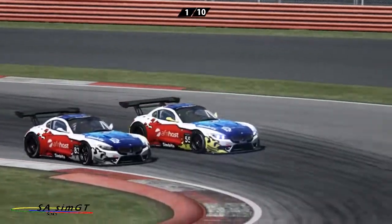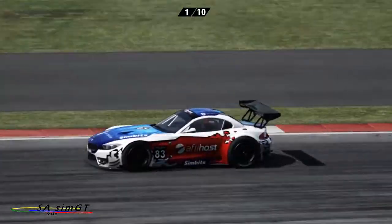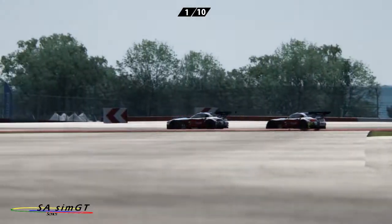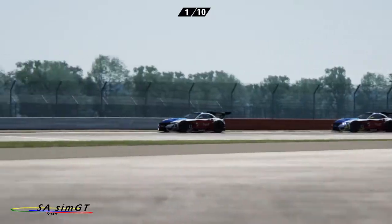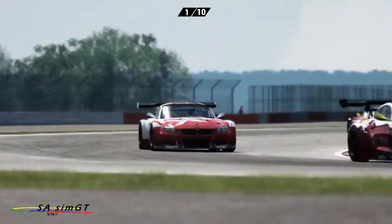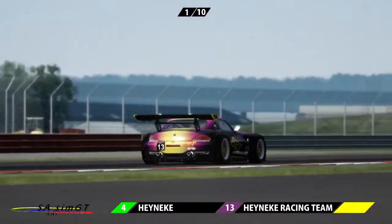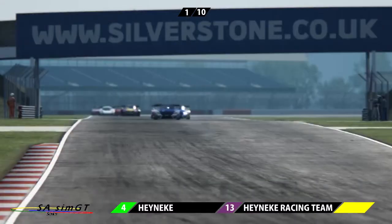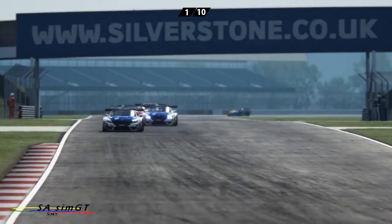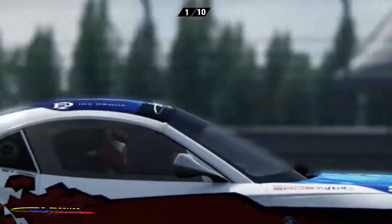As you see, Bashir Jadwat with a move up the inside at Village Corner. Bashir Jadwat has gone to the front, that did not take long at all. Boyd Bryson staying with them. So we look at Chris Heinecke in fourth position. He's fending off Chris Brown.